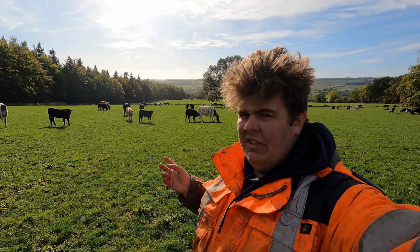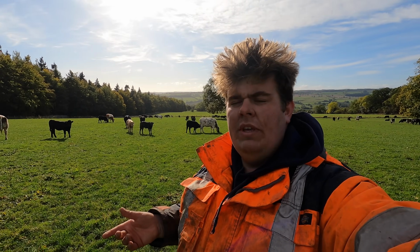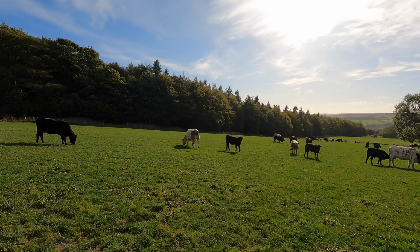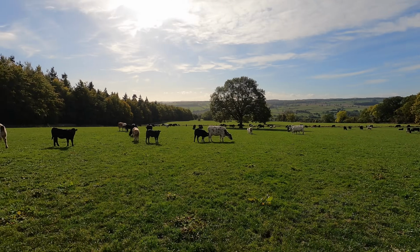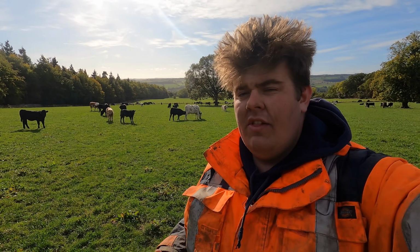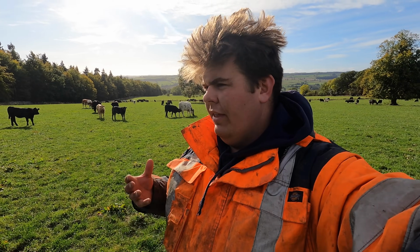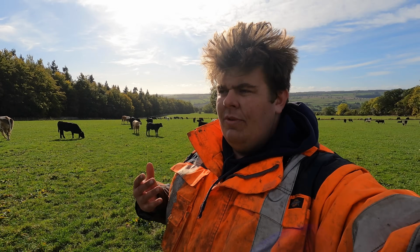So I've let them up into this field above. There's a bit of grass in here, just a mouthful to keep them happy until we get them in. So they're just on here now. As you can see, they've got their heads down, enjoying it while they can. It's come out nice and sunny now, which is ideal really, because now that the sun's out, it's dried them all out because it was wet this morning. They've got dry backs now, so it's good for fetching them in. It's not ideal to be fetching wet beast in.